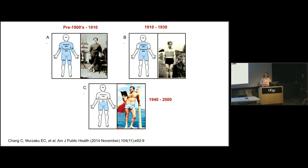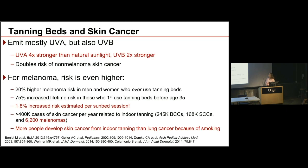But what was really remarkable is that these changes that we saw with increased exposure of skin, more sun-exposed skin, over the entire 20th century, really correlated with that marked increase in melanoma incidence. Tanning beds are bad news.